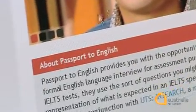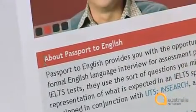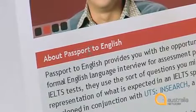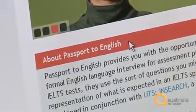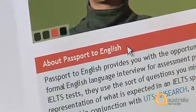What's it about? Here's the heading, About Passport to English. So this is the paragraph to read. Notice that you only glance at the rest of the page when you are looking for specific information in this way. Moving your eyes quickly over a page like this is called scanning. The ability to do this with a page of text is part of what's assessed in the reading test.